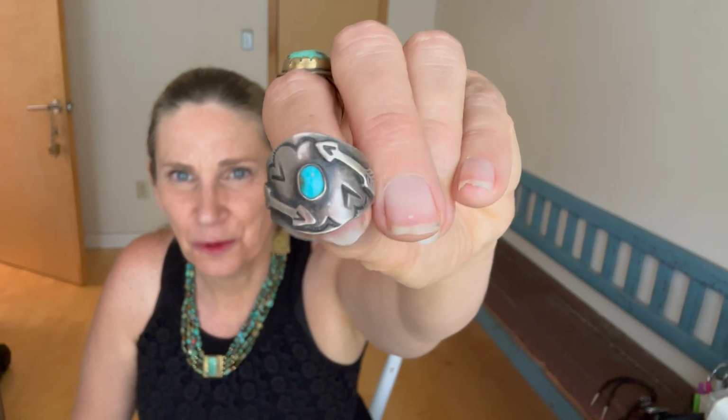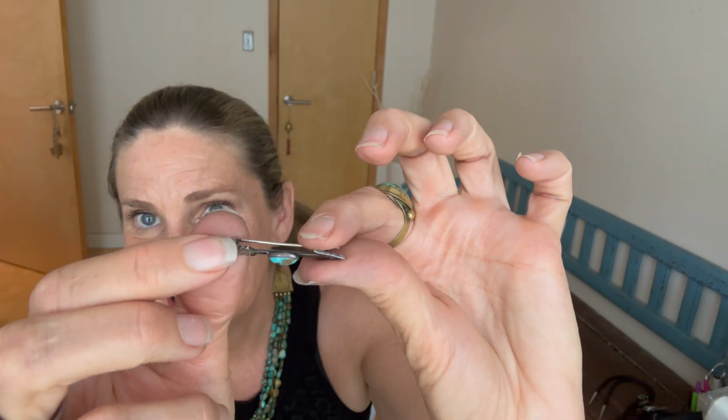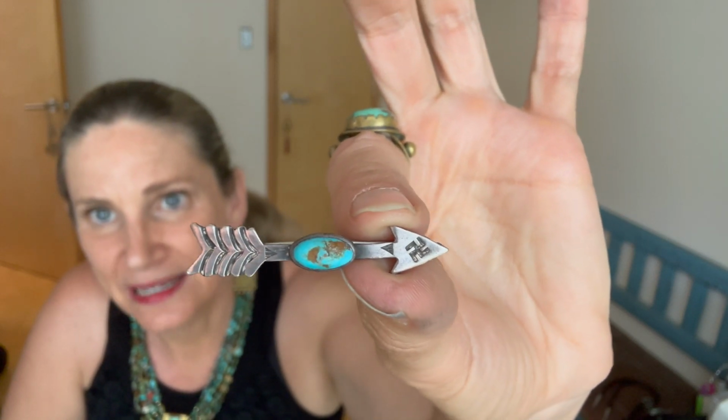These two I put together because they are arrow themed. This is her little ring with arrows. It is stamped sterling, so it's a little bit later. It's really pretty on the finger. And then I have it pictured with her little Fred Harvey arrow pin with a nice kind of domed turquoise stone and a whirling log on the point of the pin.